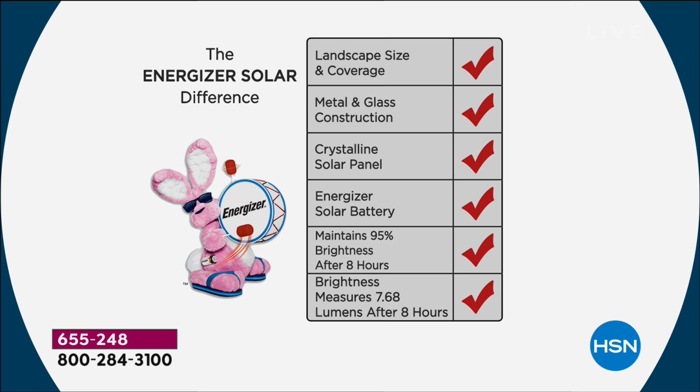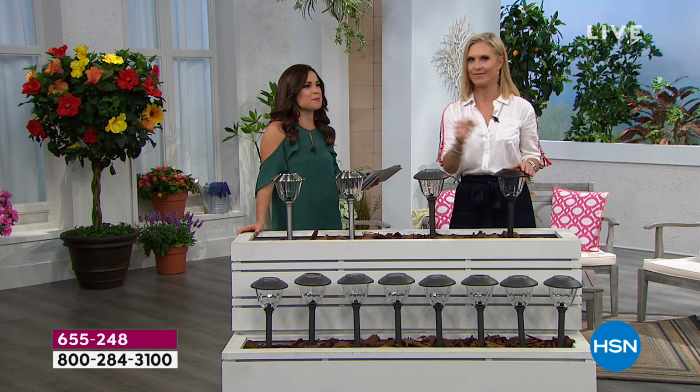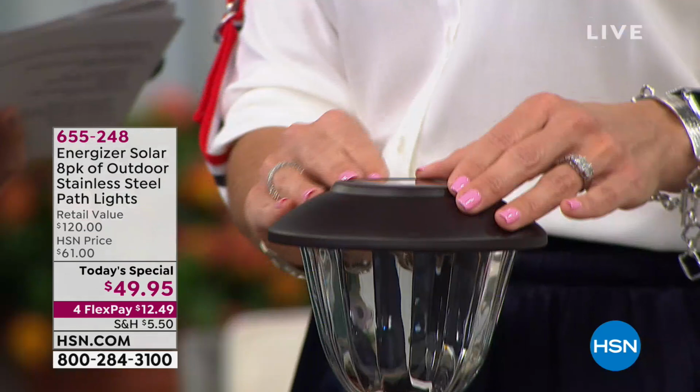You're maintaining that 95% brightness after 8 hours, and that brightness measures 7.68 lumens after 8 hours. Most companies will say, okay, we have 8 lumens, but they're measuring that at the beginning of the night. If you're having a party and it's 2 hours in, all the energy is zapped out of those old, smaller little solar lights. So these are really gonna stand up for you.